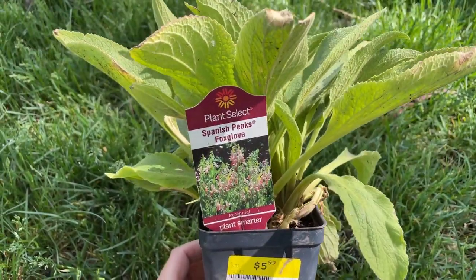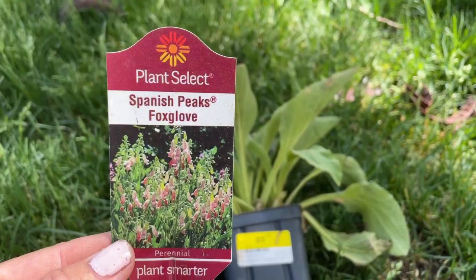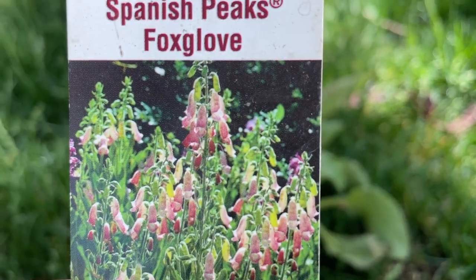Okay, so the next plants I purchased were three of these Spanish Peaks foxglove. It blooms early summer and it gets these cute little rosy pink bells.